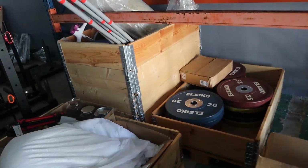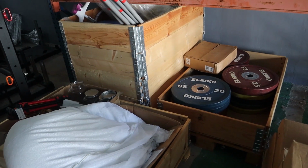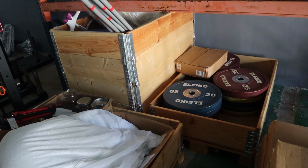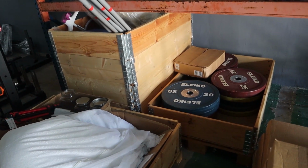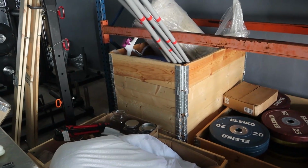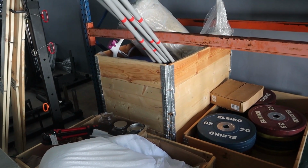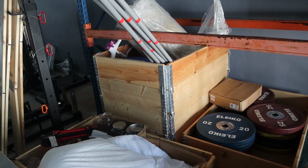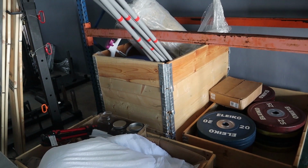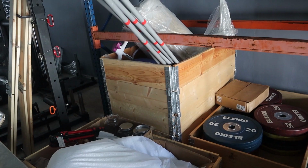Over here we have the used plates that belong to another customer. He has asked us to keep it for the time being, while he searches for a space for his gym. That right there is mostly things that I don't want to throw away and that I don't want to use as well. Maybe I'll just look through it again and see which items I can really discard and which I need to keep.